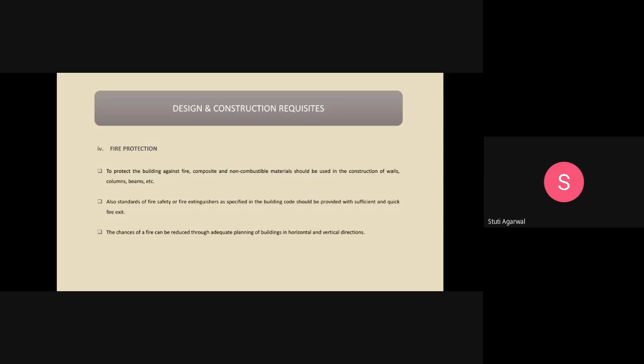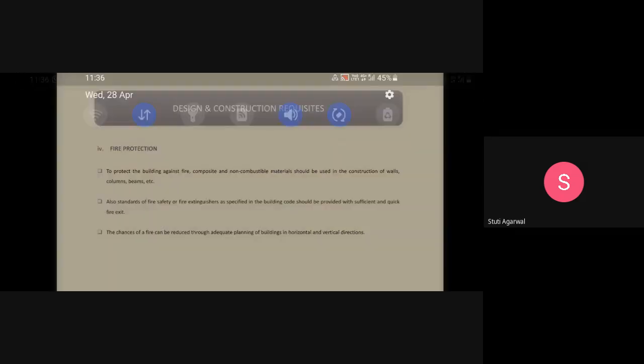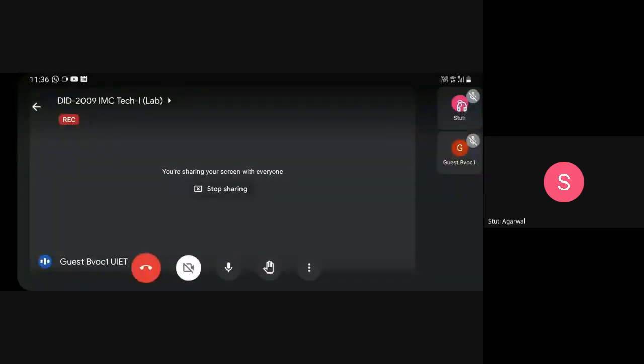A very narrow, meaning a small building that is spread over a very small area, but has a lot of floors. In that, the chances of fire spreading through the staircases are very high, as opposed to a building that is spread over a good amount of floor area. The fire, maybe one corner or one end of the building will catch fire, but the rest will be safe and people can easily evacuate.